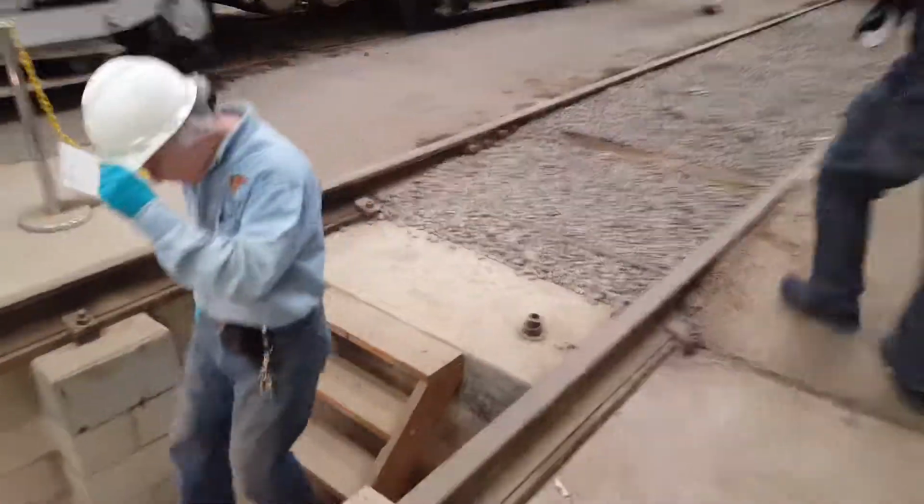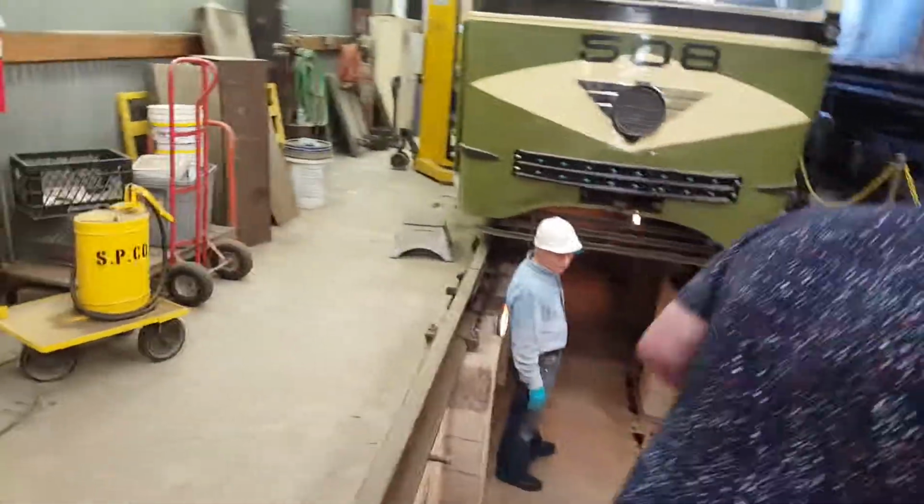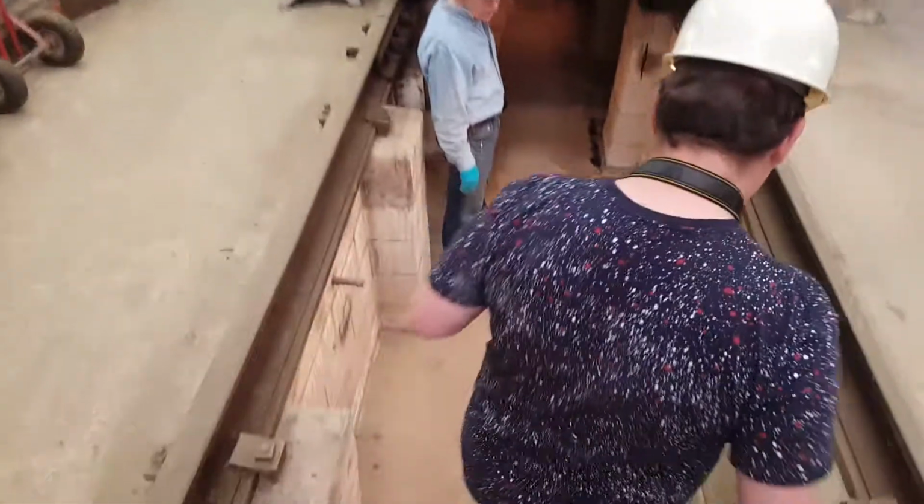Oh, we get to go underneath. Oh yeah, well, I guess our founders were little itty bitty people or something.